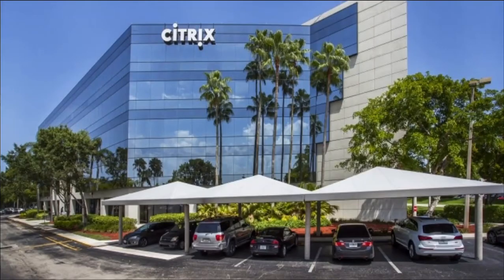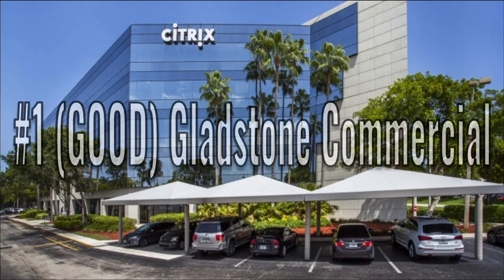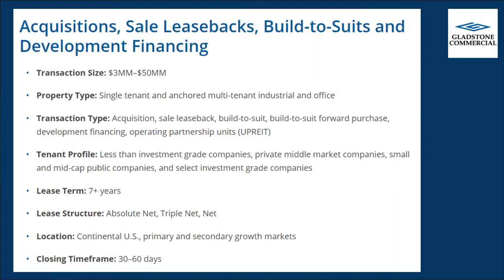The first monthly stock I want to talk about today is Gladstone Commercial, ticker symbol GOOD. Gladstone Commercial is a real estate investment trust. They focus on acquiring, owning, and managing primarily office and industrial properties, and also make long-term industrial and commercial mortgage loans. Here are some criteria for their acquisitions and some of the ways they structure their deals.